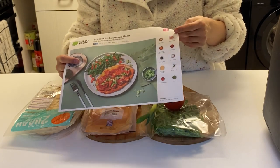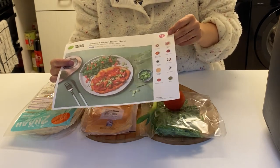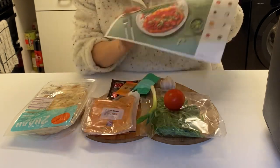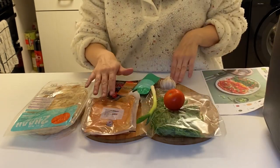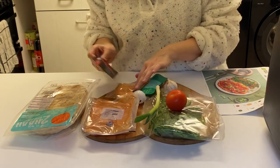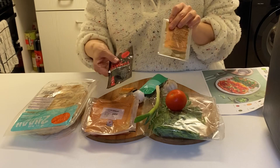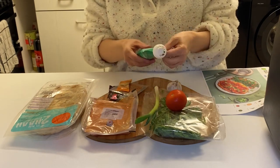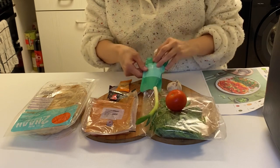Everyone, tonight for dinner we are having one of our HelloFresh recipes, and it's butter chicken baked naan. So to make the curry, you just need some diced chicken breast, some garlic, and then you've got some curry powder, tomato puree and chicken stock. And then to give it a bit of a creamy taste, you've got some creme fraiche as well.